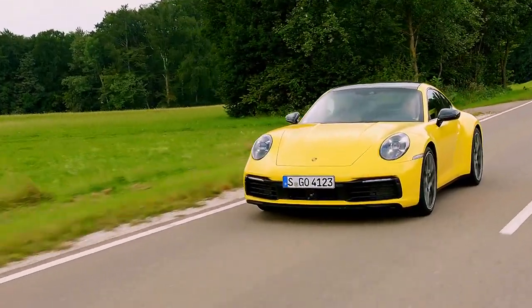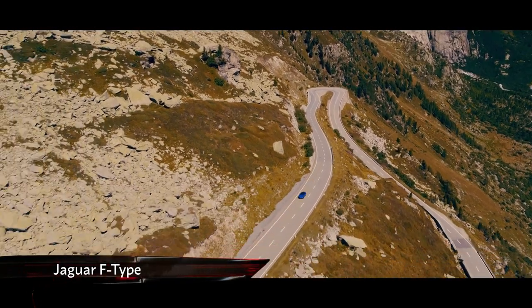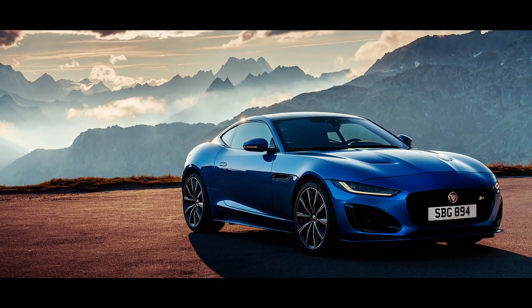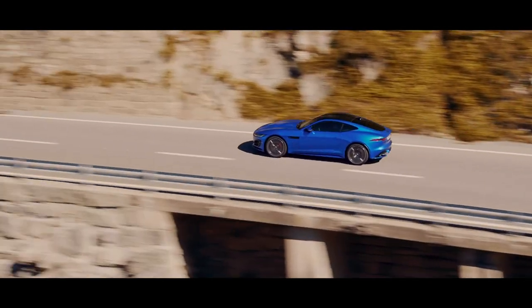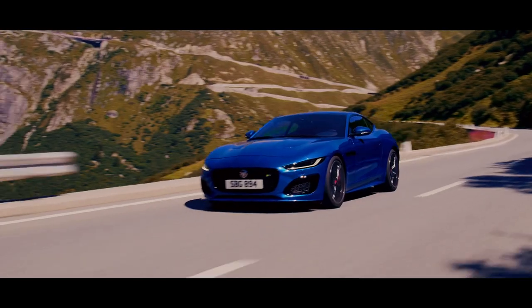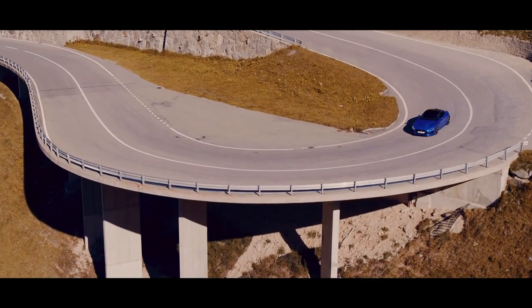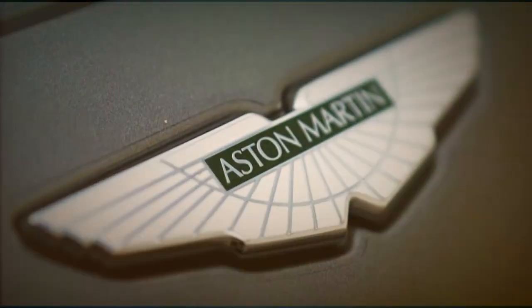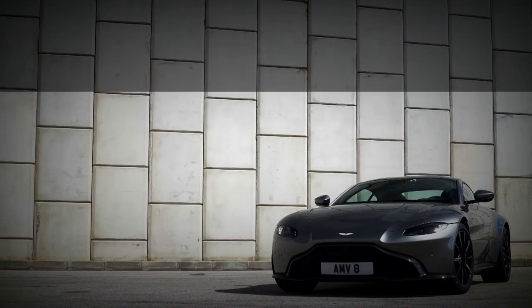However, at that price point, it has some serious competition in the form of the beautiful Jaguar F-Type. For Carrera money, you can get a highly specced V8 model with more power and, despite the Porsche's compact rear seats, more practicality. But the recent facelift can't hide the Jag's age, especially compared with the new 911. Alternatively, there's this, the latest Aston Martin Vantage.